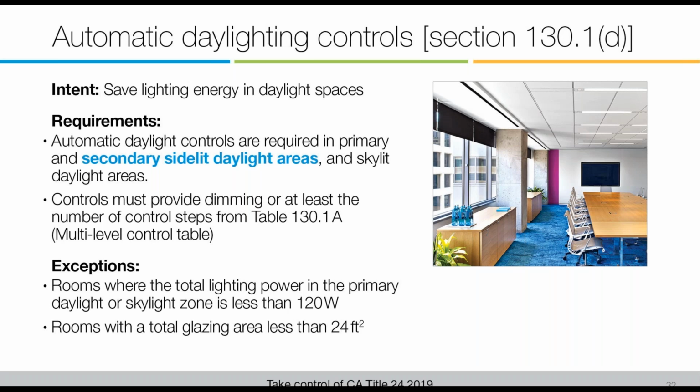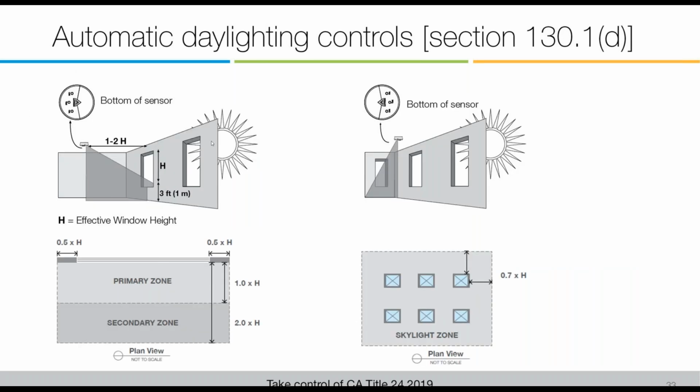On the topic of primary and secondary daylighting zones, we've got a little table here to kind of explain what that is. So for a typical window, the primary daylighting zone is going to be the effective window height, which is sometimes referred to as the head height. So for this graphic up here where the sun is coming through the window, if this head height is at 8 feet, that head height would be laid out into the space, and that would be your primary daylighting zone. And then a second head height, another 8 feet, would be your secondary daylighting zone there.